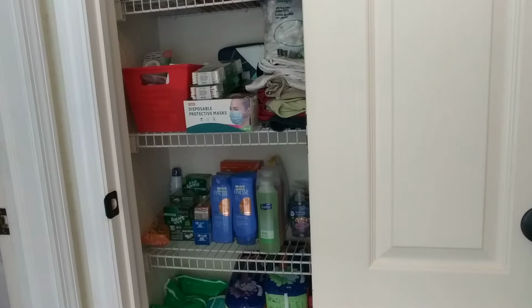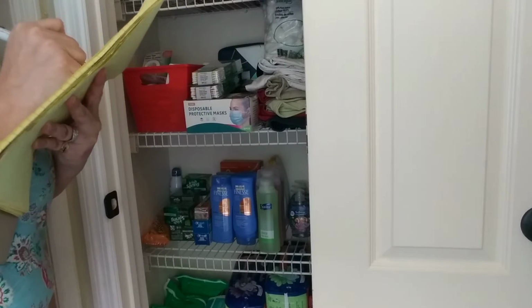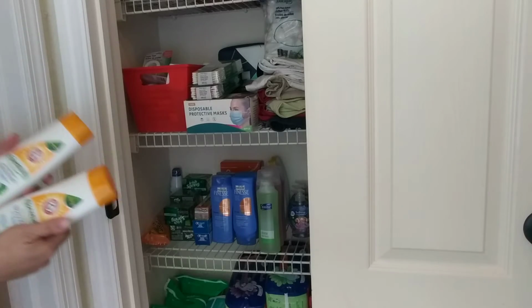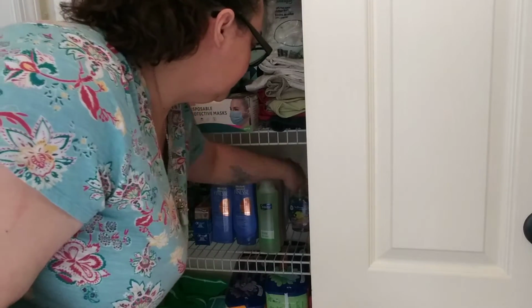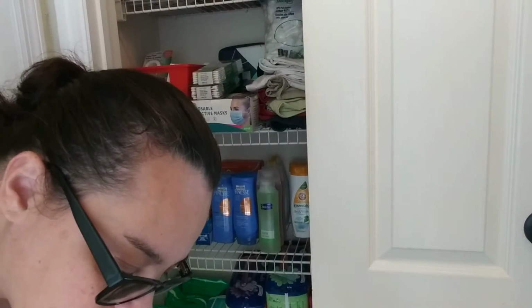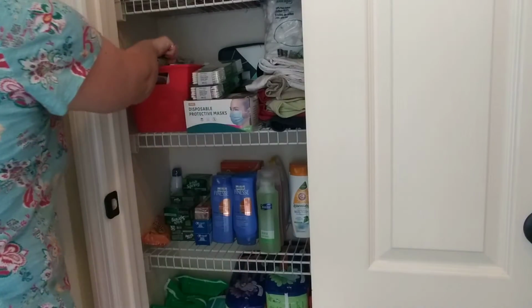7, 8. Any other bags? I don't think so. Okay, so bar soap. We had 5 in there, so now there's 8 more in there. More body wash. Well, we're going to have to move some things around and make some room in here. 2 more body wash. We had 5, now we have 7. And more toothbrushes. So we'll put this up in here.